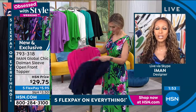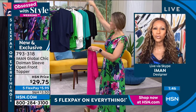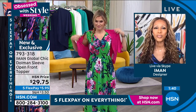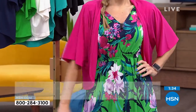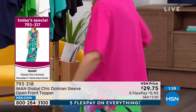Exactly, exactly. And that was the reason that we created the topper for the maxi and beyond the maxi, because it's perfectly matched to all the florals. Every piece has a perfect solid topper that can go with it. Like yours, you put this on top of it, and look how, because the color is in there in that floral, and then you put the green, it matches it. So you put navy, it will work again.